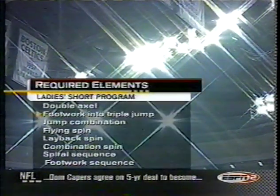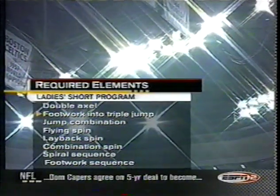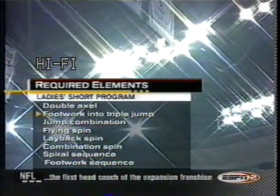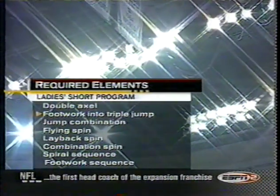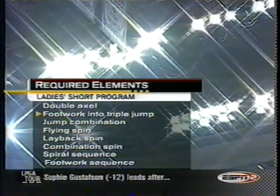And Peggy, as always, there are 8 required elements. Well, the footwork here into the triple jump, this is where they can gain or lose significant points depending on the difficulty of the element that they choose.